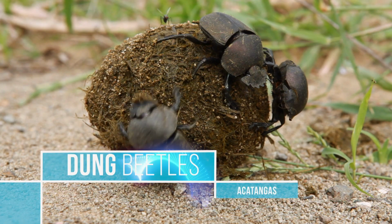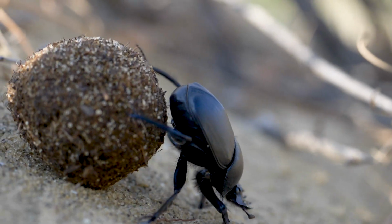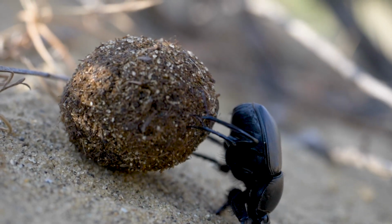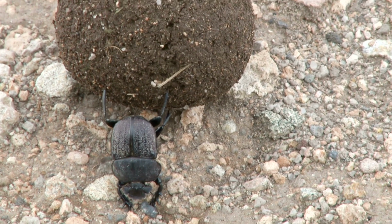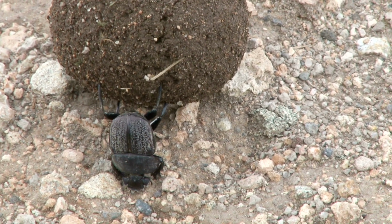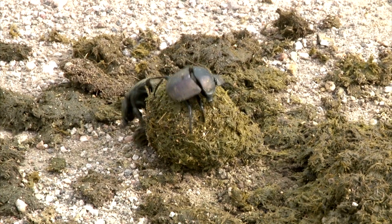Dung beetles, or scarabs, are one of the strongest animals in the world when scaled for size. They can carry over 1,100 times their own body weight. They use this strength to carry dung balls of other animals, from which they feed, and in which they lay their eggs. Once the excrement ferments, the larvae have a place to grow and eat. It's an acquired taste, to be sure, but perfect for the dung beetle.